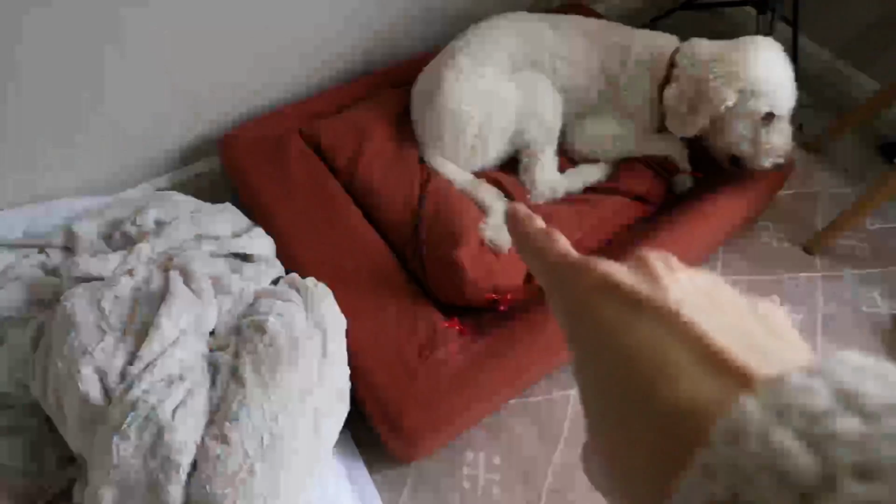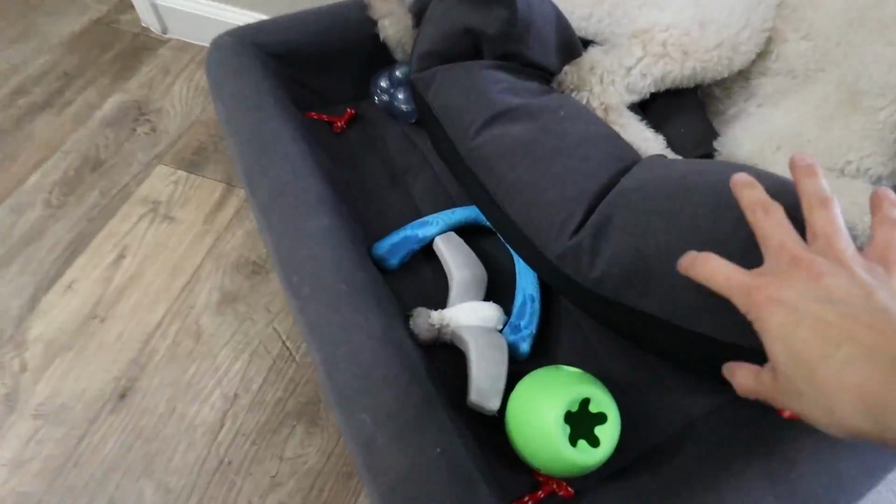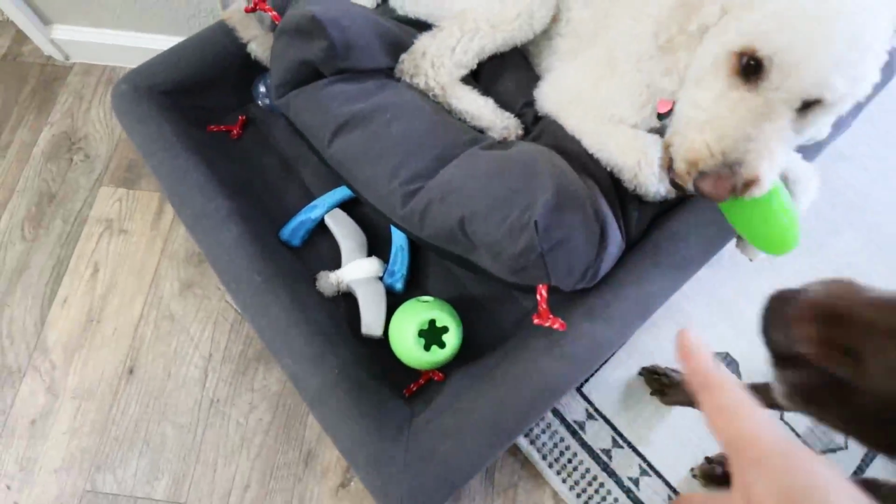But first, I need to wash their dog beds. So come along with me because I have 1, 2, 3, 4, 5, 6 dog beds in this small apartment for 2 dogs. I know, I'm crazy, that need to be cleaned because Finn loves to use these beds as a place to store his toys so they get messy.